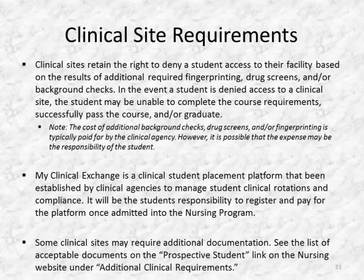But it's important to make you aware that the financial responsibility for these additional checks may eventually be passed on to the student. My Clinical Exchange is a clinical student placement platform that has been established by clinical agencies to manage student clinical rotations and compliance. It will be the student's responsibility to register and pay for the platform once admitted into the nursing program. Some clinical sites may require additional documentation. Visit the prospective student link on the nursing website to view additional clinical requirements.